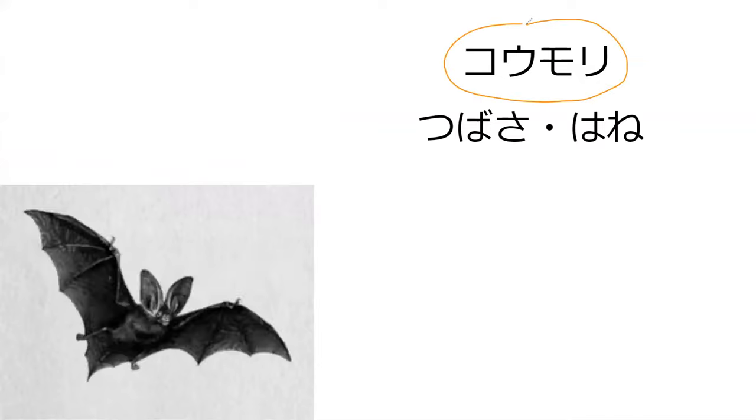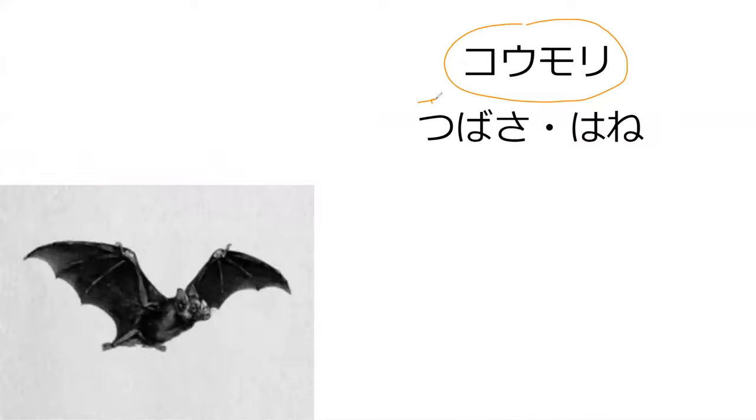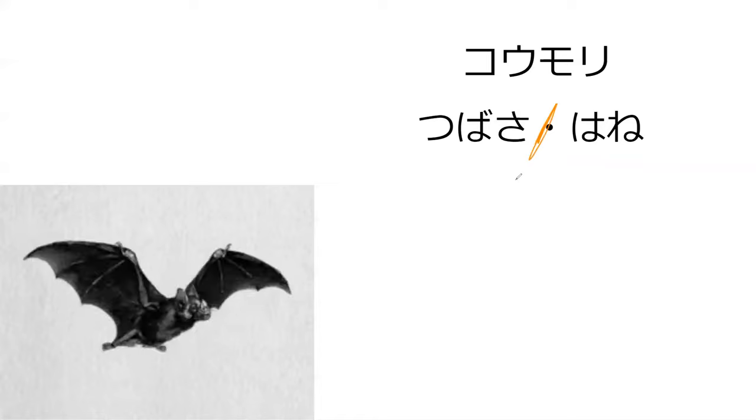Next is komori. What animal is a komori? Do you think? A bat. Nice. Now, komori have these things called tsubasa or hane. Do you know what that means? Tsubasa is wings, right? Yes, and so is hane. For our purposes, there's no difference. There is a difference between these, but it depends on the animal you're talking about, basically. And a lot of times, it's also interchangeable.